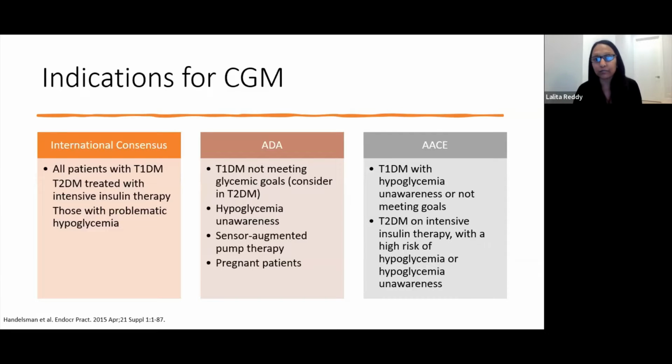Now, the American Association of Clinical Endocrinologists is actually pretty aggressive with the patients that they want it on. They state that anyone with type 1 diabetes with hypoglycemia, unawareness, or not meeting goals should be considered, and any patients with type 2 diabetes on intensive insulin therapy with a high risk of hypoglycemia or hypoglycemia unawareness should be considered. So really the AACE recommendations are the broadest and provide the CGM recommendation for the most comprehensive set of patients.